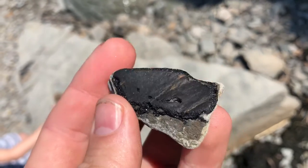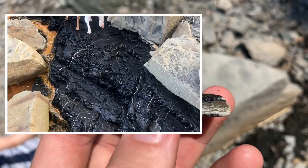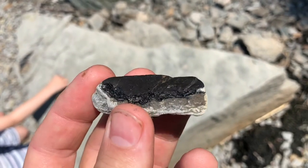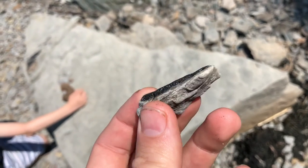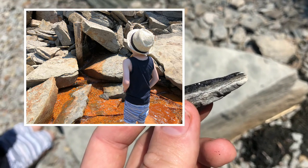So before Joggins was famous for fossils, it was famous for coal. So you're gonna see a lot of not just coal, but evidence of the industry that was here up until about 1980. So you might find metal artifacts down here and maybe a few mine shafts exposed on the beach, but definitely do not go in them.